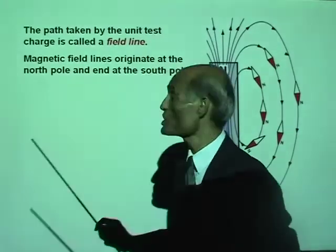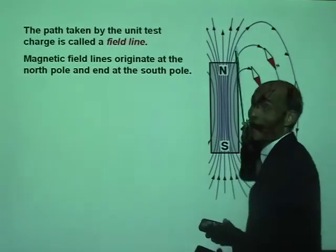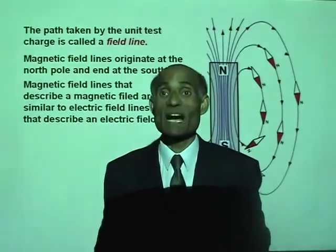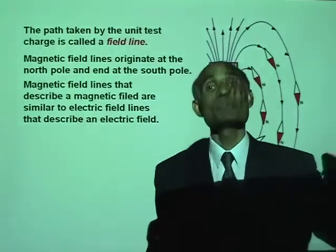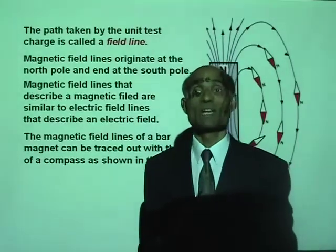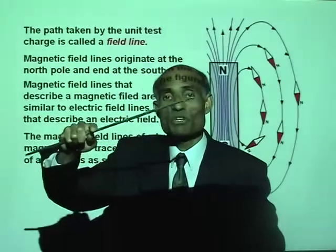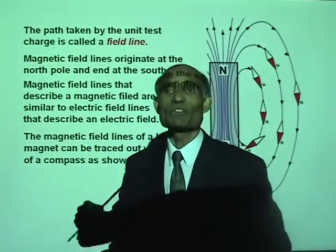So look at the magnetic field of a bar magnet. Magnetic field lines originate at the North Pole. You can represent them by drawing arrows. They originate at the North Pole and terminate at the South Pole. And magnetic field lines that describe a magnetic field are similar to the electric field lines that we did earlier to describe an electric field. The magnetic field lines of a bar magnet can be traced out with the use of a compass like this. By looking at the orientation of the compass as you move it around, you can trace out the field lines.